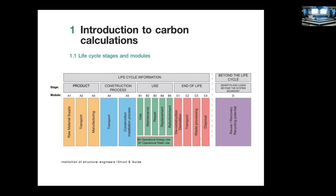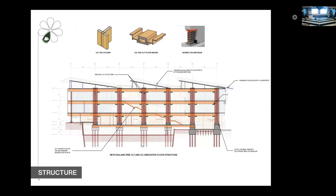And then we have to consider the end of life, how the thing can come apart and be reused, and then beyond the life cycle. Currently with mass timber buildings, they do consider that the timber will go into the ground and rot. And so for the whole of life, there'll be positive carbon. But the amount of effort there just to measure all that using LCAs, life cycle analysis.